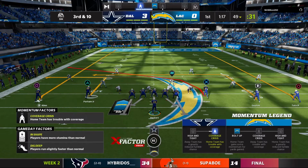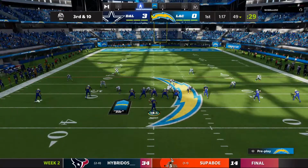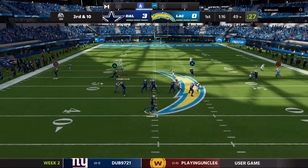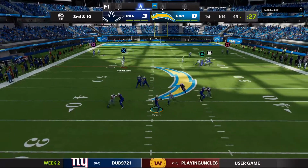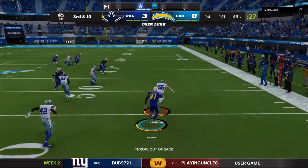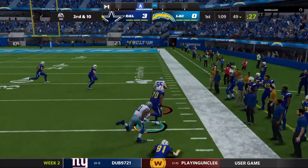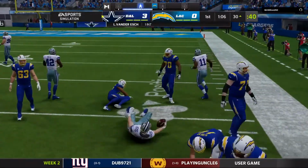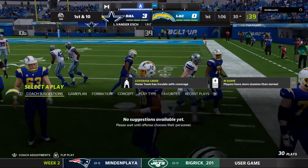Mike, 55. Check 55, Mike. Going to throw on third down with Herbert. Root trying to get it to Williams, but it's intercepted. Picked up by Leighton Vander Esch. And a terrific return as he brings this one all the way back to the 30.